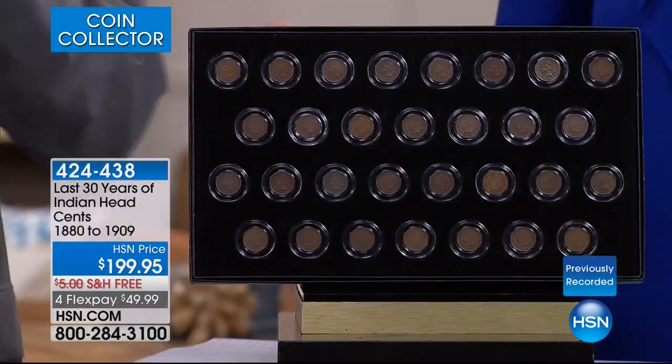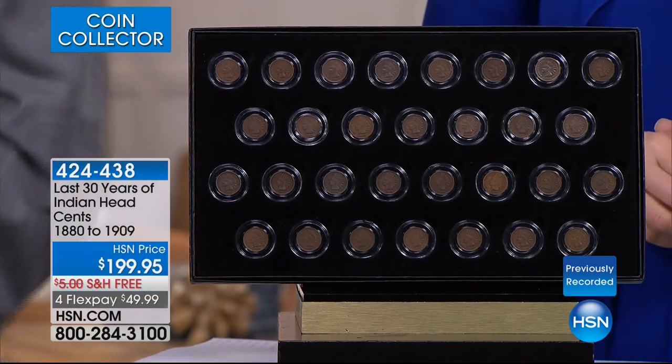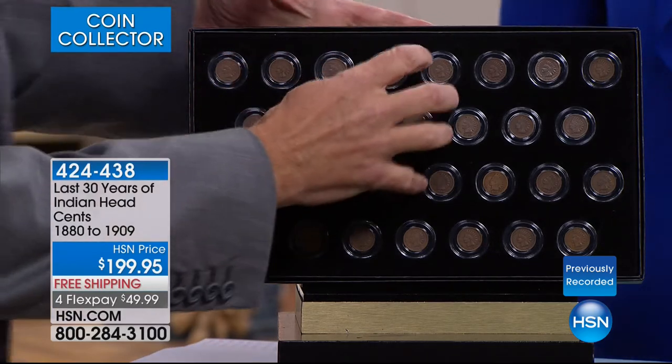The key to this is getting them. Like you said, why don't you have more? Because we usually have 300, 400, 500, or 600. If you can see right now, we have about 45 seconds left. I've only got about 180 of these sets left. Every one of these coins, not reprinted, restruck, or redone.